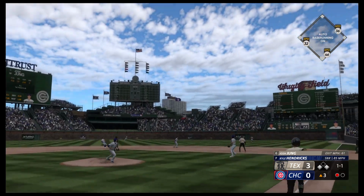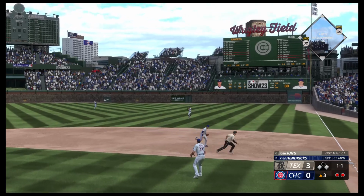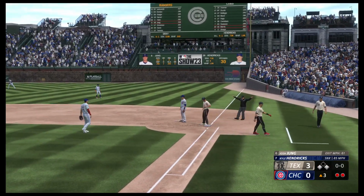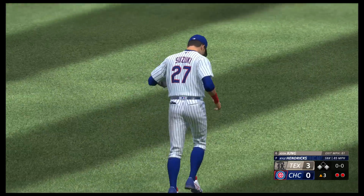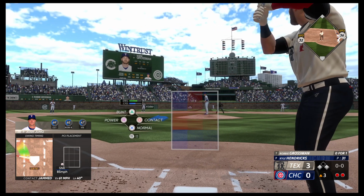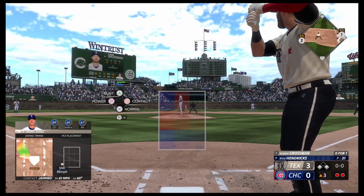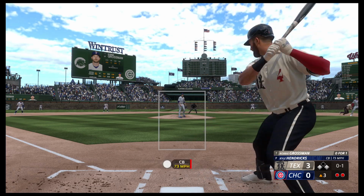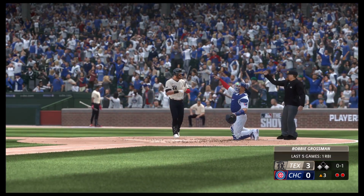Next offering popped in the air, right field. Suzuki tracks it down for the out. Tries to get back and save. Now it's Robbie Grossman. Grounded out his first time up. They say it went. 0-1's the count.